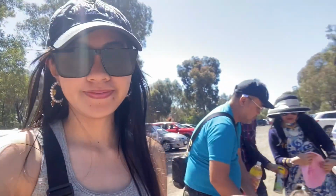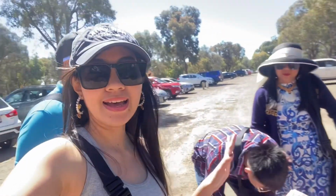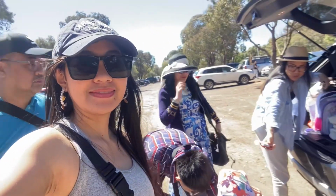So we are now here at the Werribee Zoo. So this is like a safari. So hot. Mom, say hi. Dad. Someone's eating yogurt, Miss Isla. That's cold. Yay! So excited. This is our first time here at Werribee Zoo.